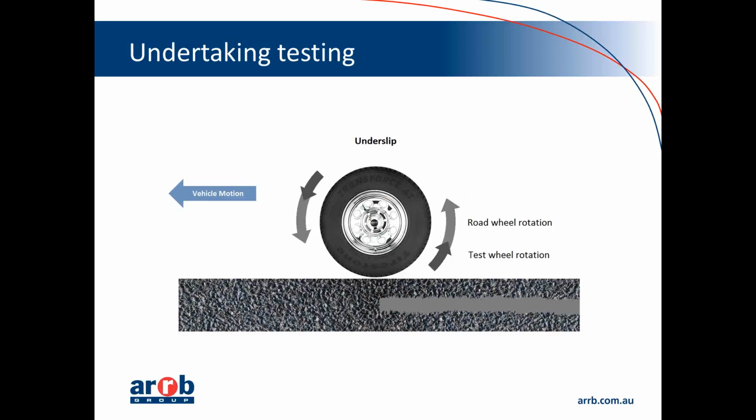The opposite of that is underslip, which occurs when any of the wheels that have a brake on them are braking, so any of the wheels of a prime mover. What's happening there is the wheel is trying to turn slower than the free-running wheel would be turning. And so once again, this will damage the surface.